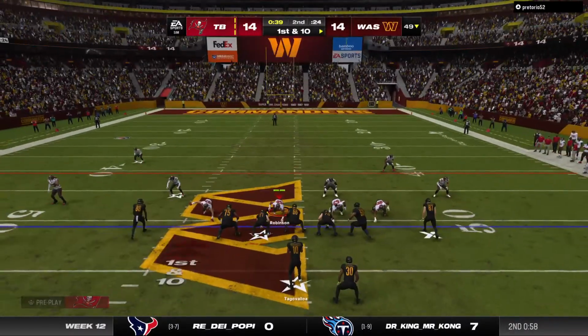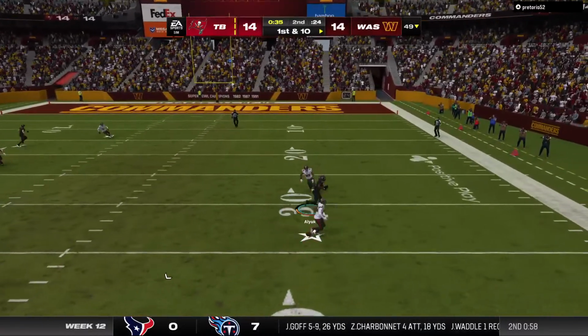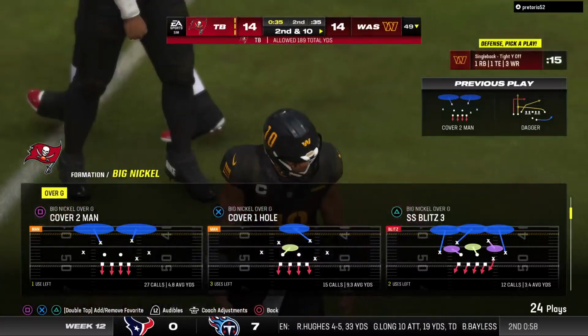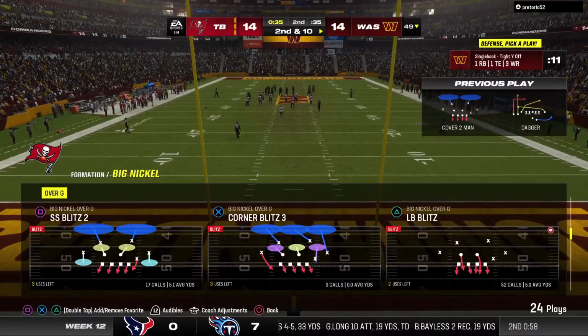Out there set and ready for this next drive, the Washington offense. And they do have terrific starting field position, but no timeouts to work with, so they'll need to operate quickly. That one almost intercepted, but it's incomplete. Not a good throw there, and it'll be second down.